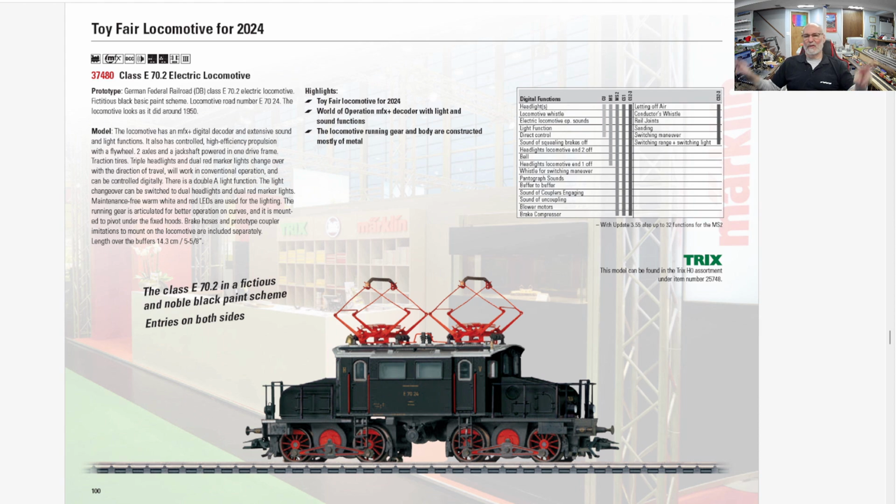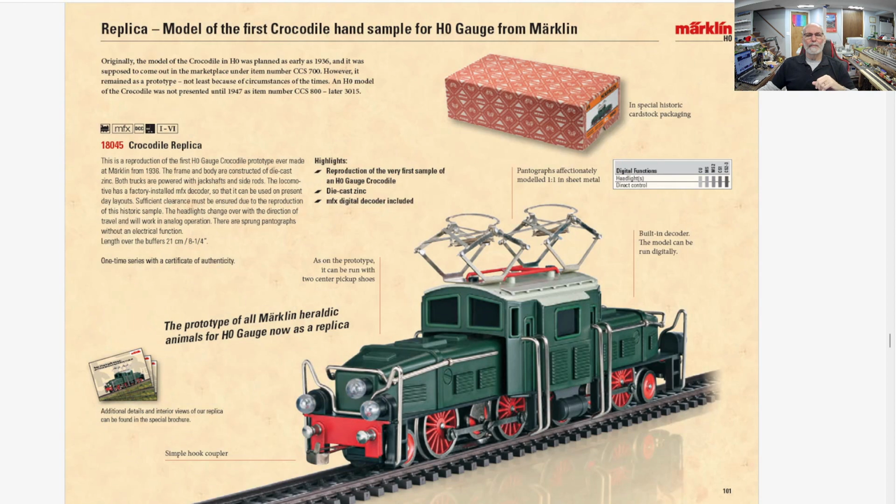And finally, there's a Toy Fair Special, the Class E70. I don't think this type is specifically called a crocodile, but still that same idea, the two-headed beast. And that's coming in special packaging as well, the old Märklin. But again, it's a very basic digital, if you want to call it that. It can be run digital, but it also can be run analog, and it's coming in one of the old classic mail order boxes from Märklin. Oh, it is considered a crocodile. Okay.